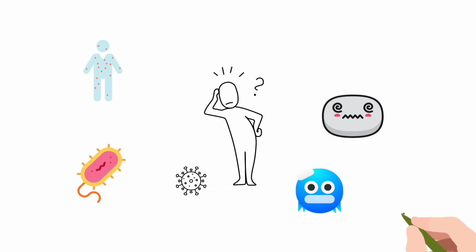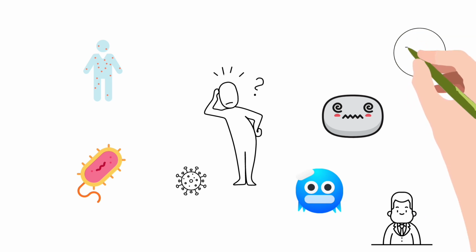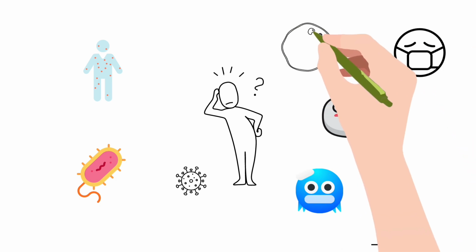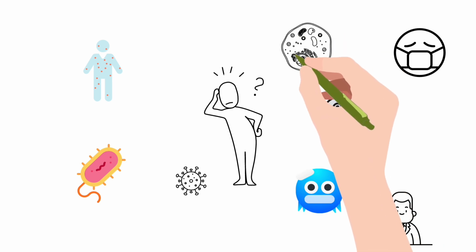Bacterial infections. A sore throat may also be caused by a bacterial infection. The most common one is streptococcal bacteria, which affects the throat and tonsils, especially in children. This type of sore throat is characterized by severe pain and may be accompanied by white spots on the throat.